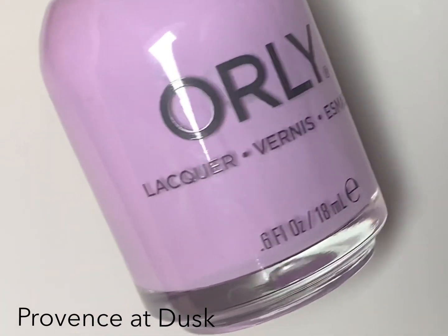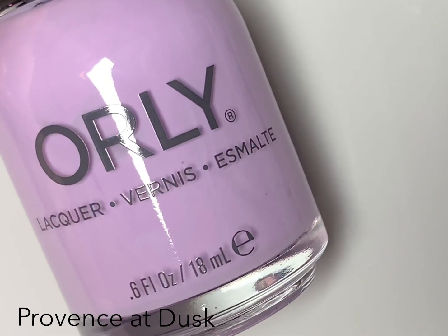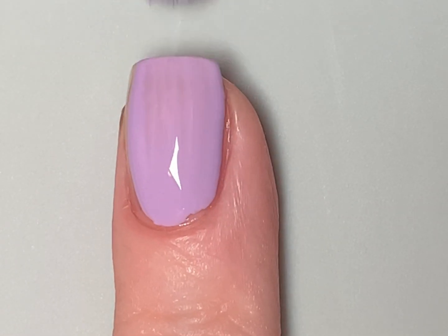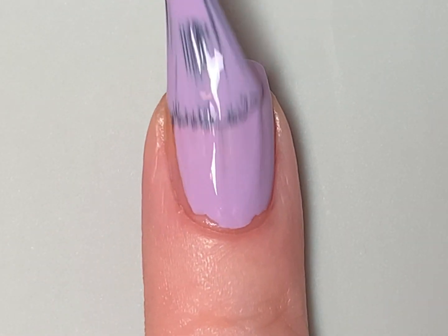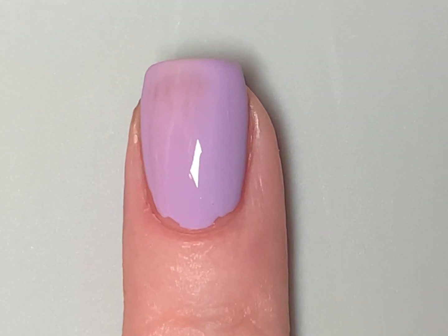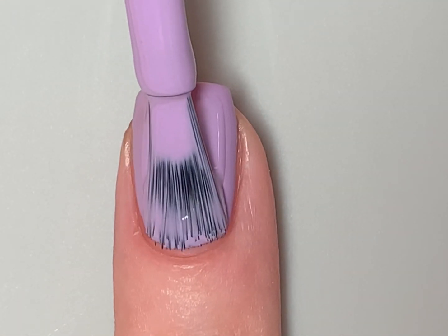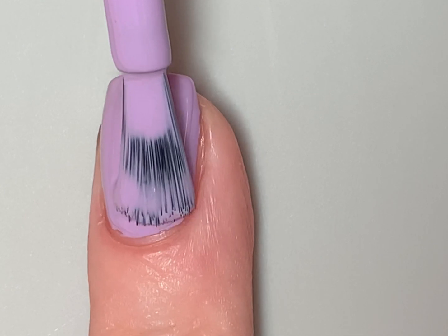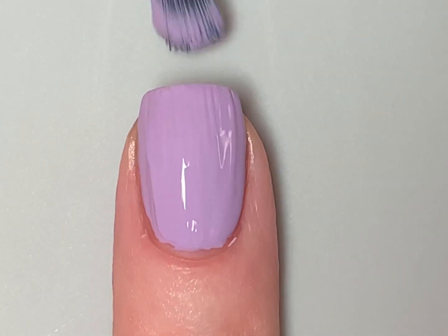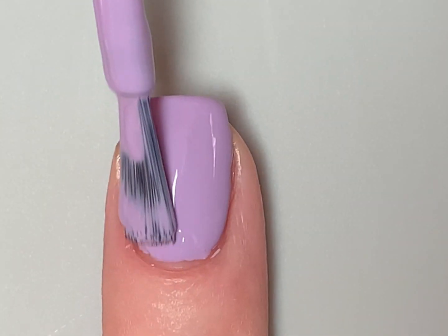And the last shade is called Provence at Dusk, and this is a lilac cream. So again, just like the other polishes in this collection, we get great coverage on that first coat. The formulas are a little bit on the thin side, but I didn't think that hindered these polishes performance-wise at all. Just absolutely beautiful color here. I think this is one of the ones that fits in with the Impressionist theme the best, and I just always love a good lilac or lavender shade.